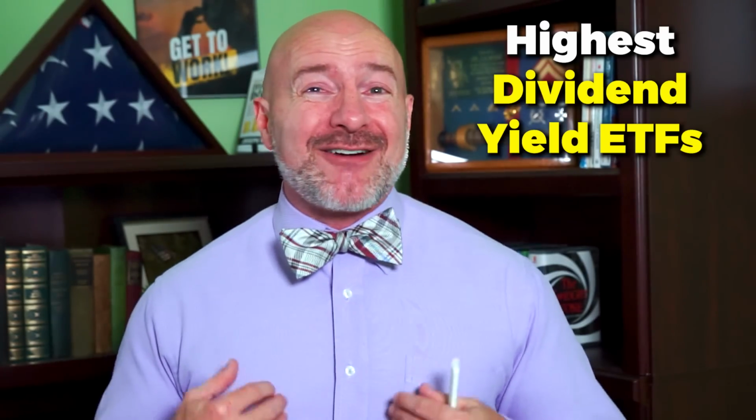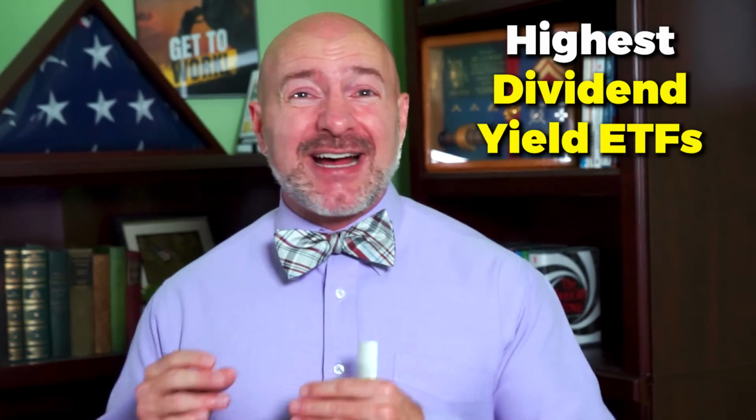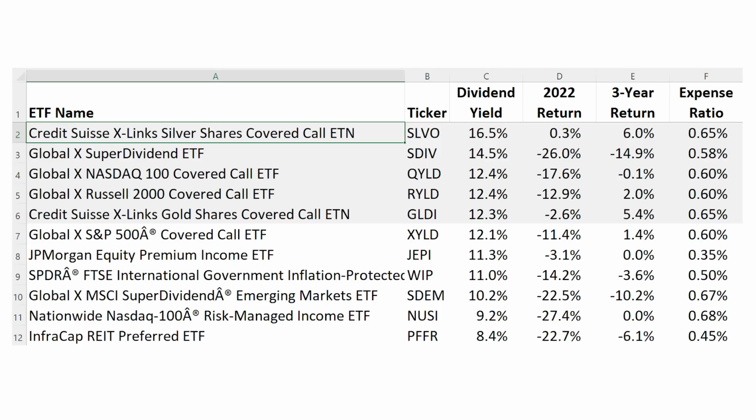Even I was surprised how high the yield went on some of these funds. Here are the top monthly payers ranked by highest dividend yield. Again, here we see the Silver Shares Covered Call note at the top with a 16.5% dividend yield, though that's not guaranteed going forward. You see, the dividend on all these covered call funds is going to depend on the volatility within the investments. So how much those prices rise and fall has a big effect on how much the portfolio can collect when it sells those call options for income.